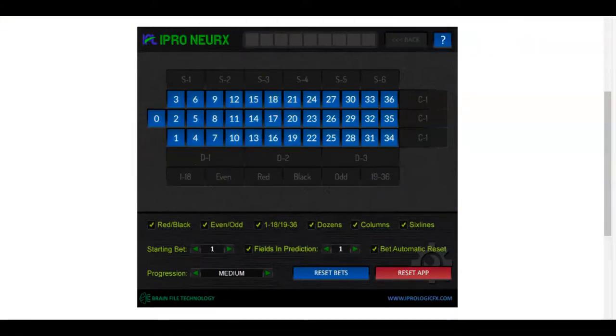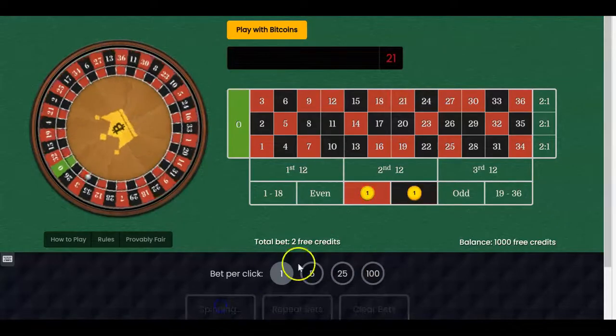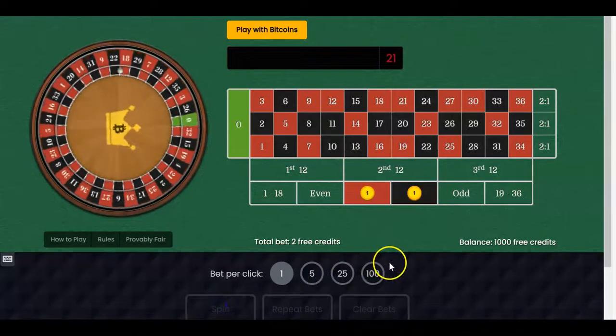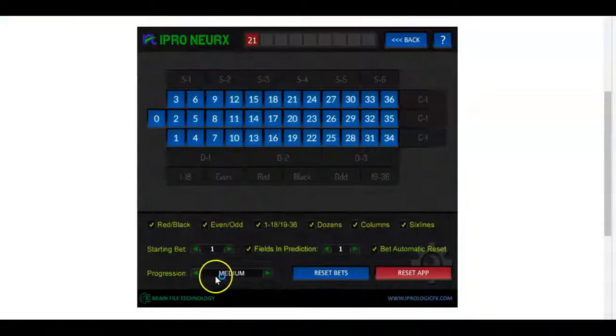Okay, so I believe this was 21. So we're going to put the 21 in here. And then, of course, whatever the next spin is. Usually it's like 3 or 4 spins and the numbers will be set up. And you'll start seeing it spit out where we're going to play. So let's do that. Get right back to you.